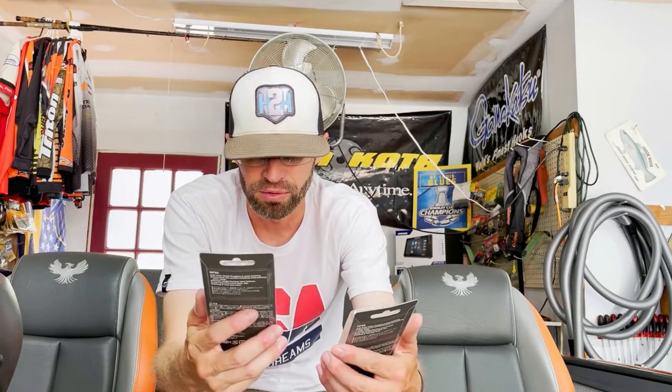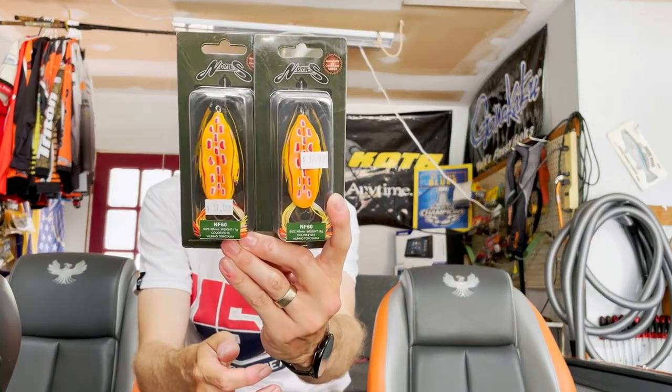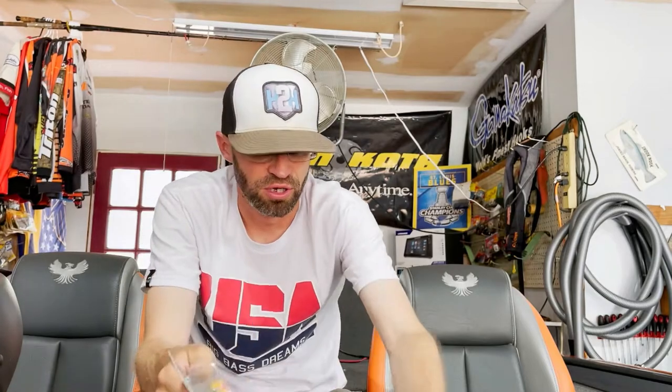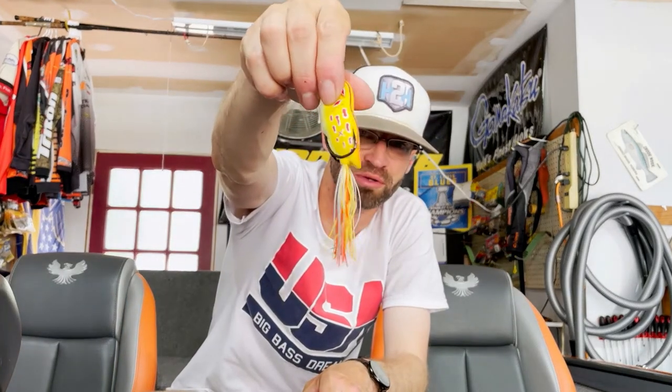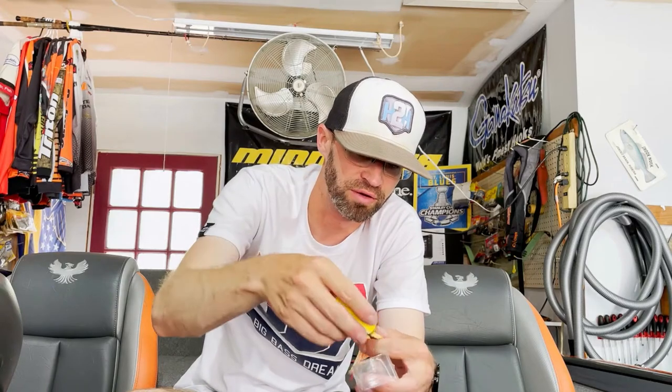It's called Albino Tonosama. Albino Tonosama. It's a good color. It's a color I don't have. It's kind of like a gill, dirty water color. You know, you got that white, yellow belly. Yellow, red, orange on the back is for like high vis, for seeing the bait walking in grass and muck and all that kind of stuff, or undercover.